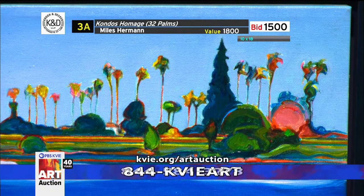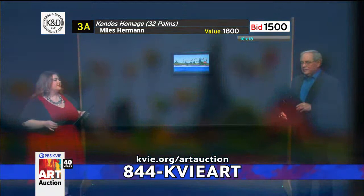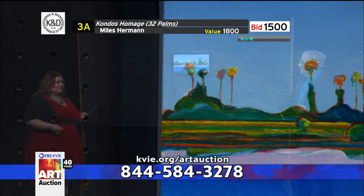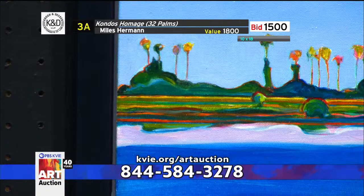Well, Miles has a very distinct style of his own, and I am such a huge fan. The colors are absolutely beautiful. Again, it is a study of Gregory Condos's, but this is a Miles Herman painting as well. And Miles is really known for his beautiful colors and line work, and it's absolutely stunning and breathtaking.